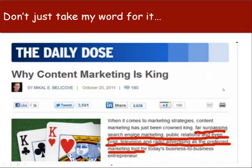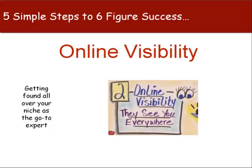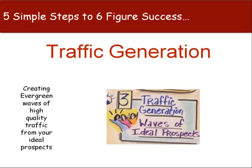Entrepreneur Magazine talks about why content marketing is king. And we're going to focus on one of the 5 pillars of content marketing in this webinar. Now here are those 5 pillars, 5 simple steps to 6-figure success. First one's content creation, unleashing your message and making a difference in the world. Then the big benefits you get from content: getting found all over your niche as the go-to expert, and driving traffic, evergreen waves of high-quality traffic.